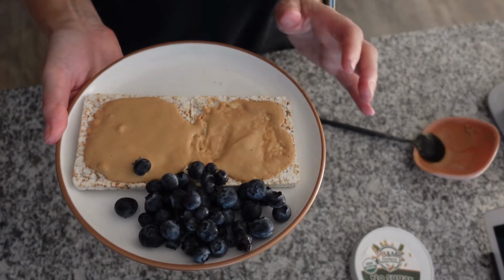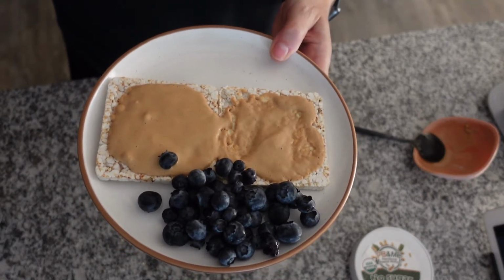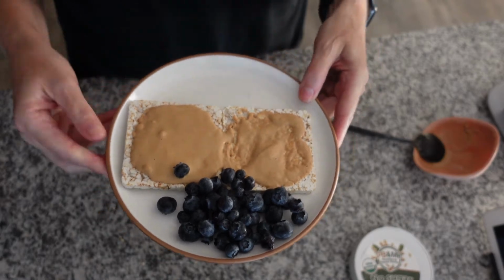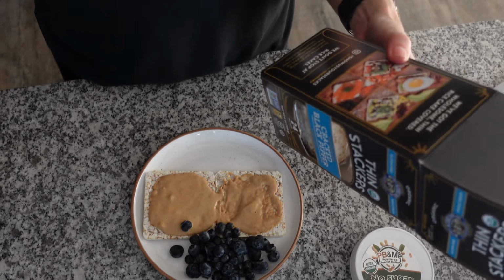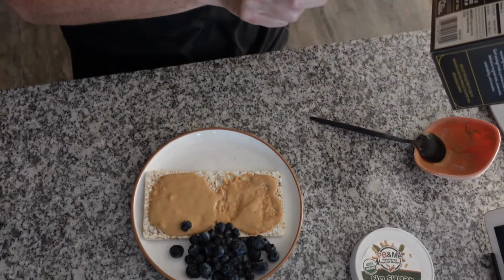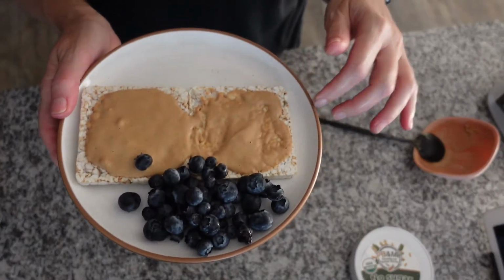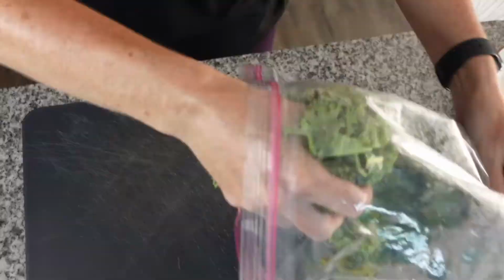So you saw me make this. This is 1 point's worth of peanut butter powder. I did not add any agave or anything to this like I do sometimes to sweeten it up at night. And then these rice cakes, which I believe it's 1 point for 2. For 2 cakes, yes, it's 1 point, and then of course blueberries are 0, so this is a 2-point snack, and I will see you for lunch.